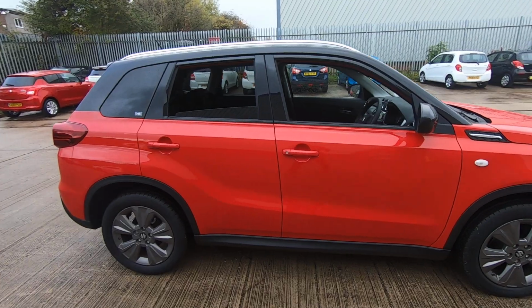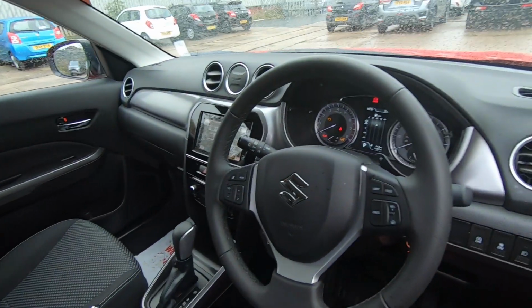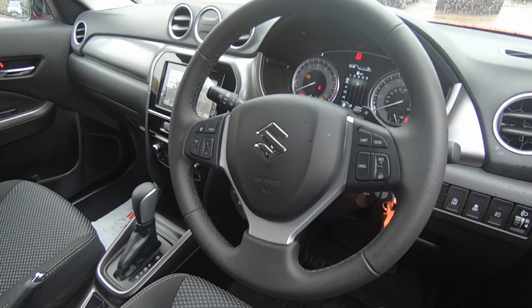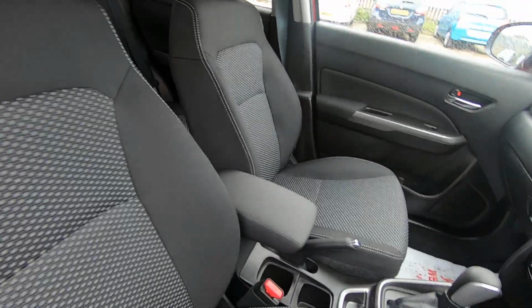We'll take a look inside. Plenty of great features. So you've got leather steering wheel with integrated controls for cruise control, audio and Bluetooth. Central armrest with storage point.